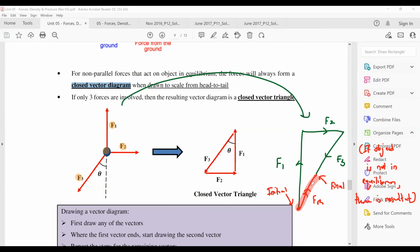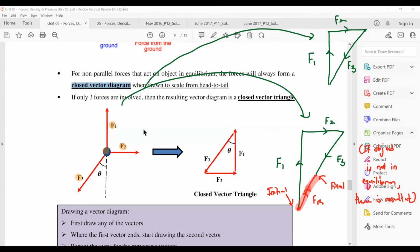So imagine this: if the FR, the red line, represents your resultant, when an object is in equilibrium, there's no resultant. That means this red line won't even exist. So if you were to draw the vectors from head to tail, again, if it's in equilibrium, the diagram you will get would be something like this instead. This is F1, this is F2, and then this is F3. There's no gap. If you draw it from head to tail to scale, there is no gap.